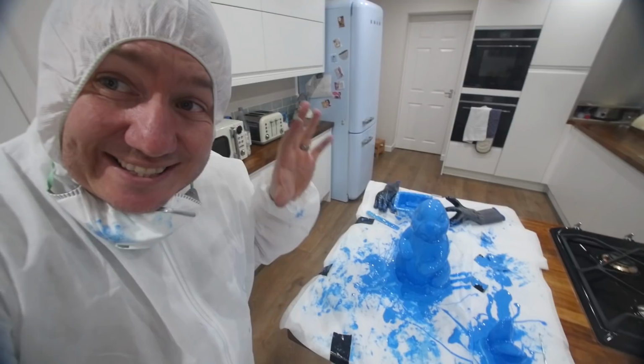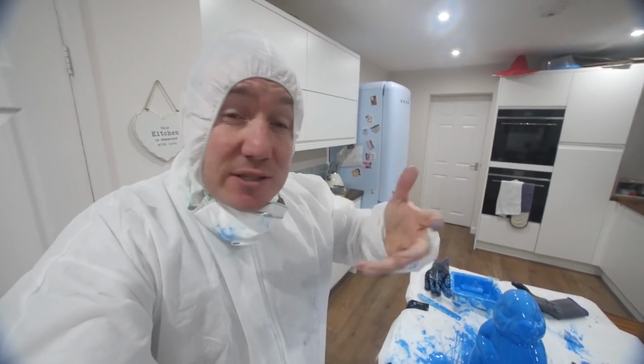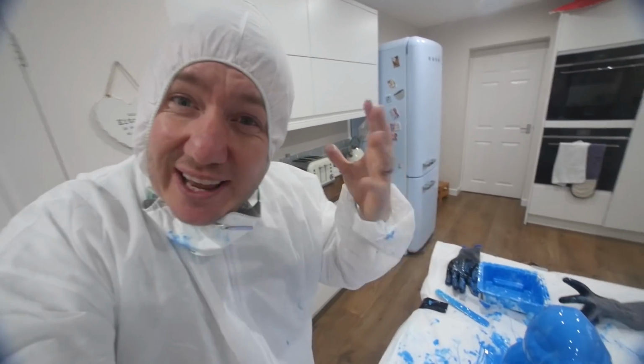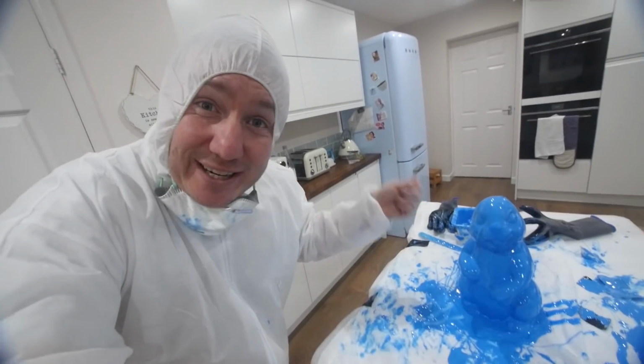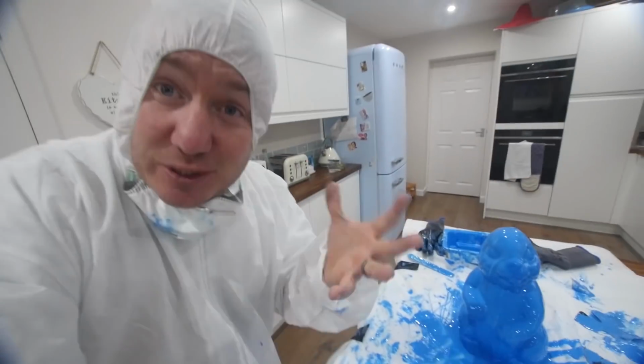Right, that is the first layer done. I'm really impressed with this. I'm not sure whether it's because it's been a hot day and it's very warm in here, or whether it's that I let the mix stand, because that's empty. If you remember the other day how I was constantly lifting it up, this went on there, it might have been the spray, it's just clung to it. So I had to work quite fast.